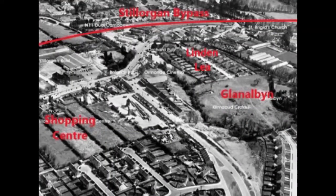Now this is an aerial view of the village. In 1962 this one was taken. You can see that the shopping centre was started just here. There's Glenalban, that's where we are at the moment. There was Linden Lee. You can see the bypass there. And this section of land was left for the bypass, which we know as the bypass.